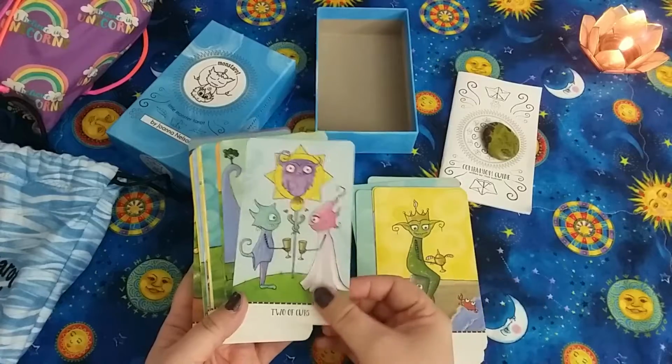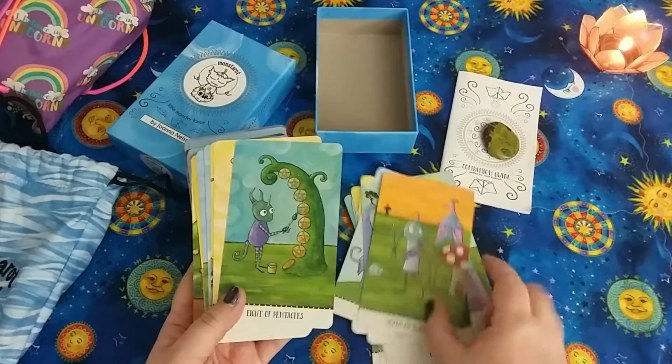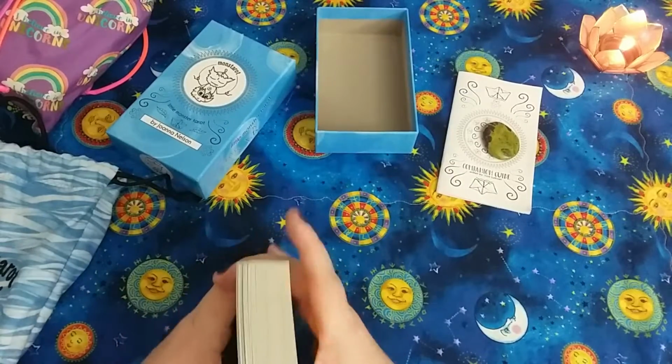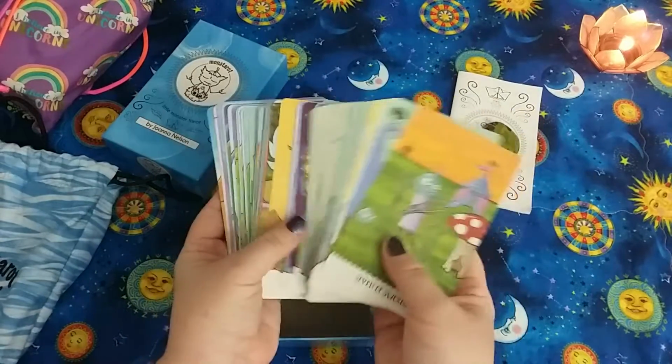It reads very clean and clear for me. It transports me to a whole other world where I just feel... I just realized if I talk this much about all these decks, we're going to be here for 8 million hours. I'm going to try not to do that. Anyways, you guys have heard me ramble about this deck before. I love it. I love the imagery.